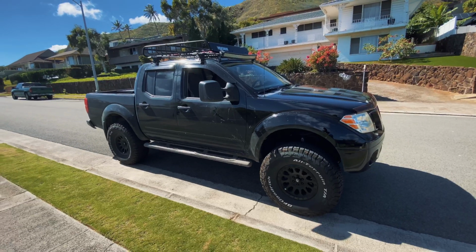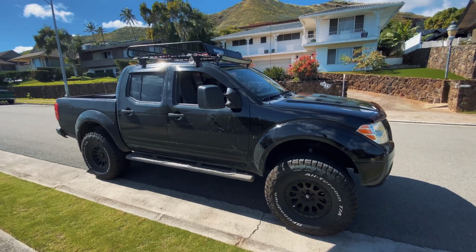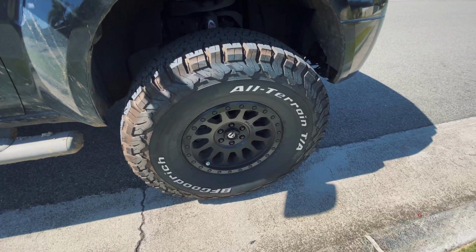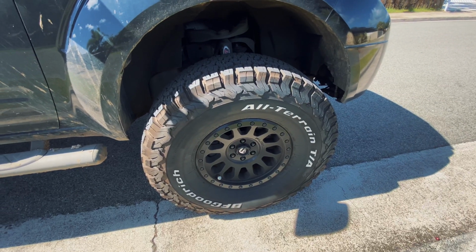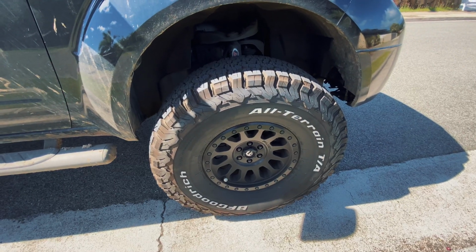Before I go, let me answer some questions that I've had regarding modifications. Probably the number one question that I get is wheel and tire setup. I am currently running 315/75R16 BFG KO2s, on 16 by 8 Fuel Vectors with a plus 15 millimeter offset.